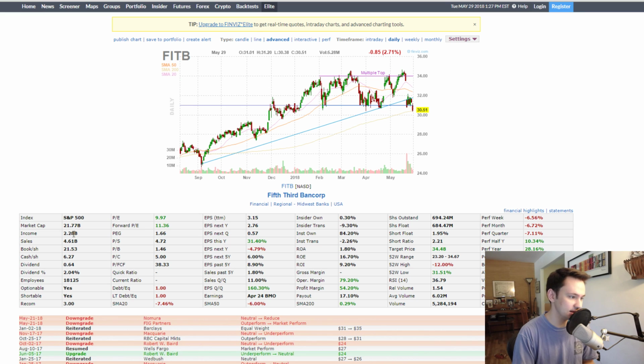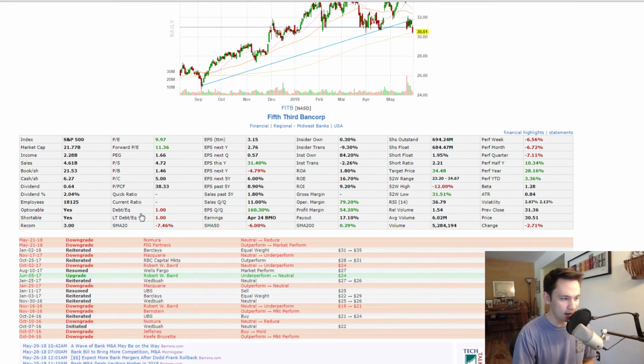I don't know too much about price to sales or price to book. Price to sales is just the price of the company to the sales that they have, but of course you have to account for expenses. Price to book ratio, I don't even really understand too much about that. There's a lot of stuff here that you don't really need to understand too much about.